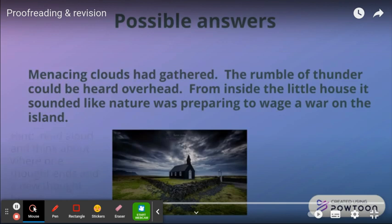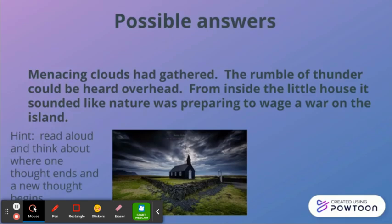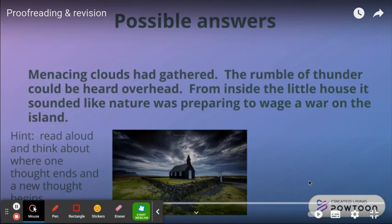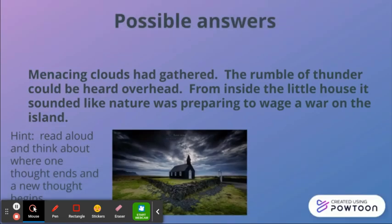Let's think about that again then. So we've gone from it all making no sense to: Menacing clouds had gathered. The rumble of thunder could be heard overhead. From inside the little house, it sounded like nature was preparing to wage a war on the island. Now we have a descriptive piece that makes sense and uses punctuation correctly. Okay, so have a think about that.